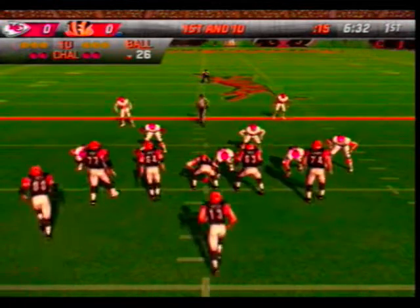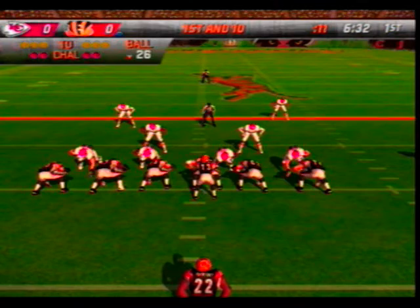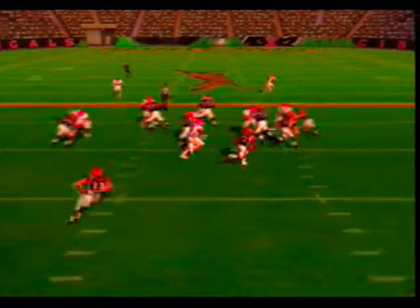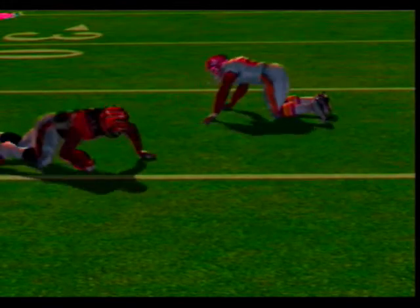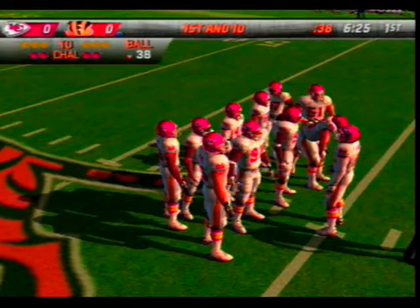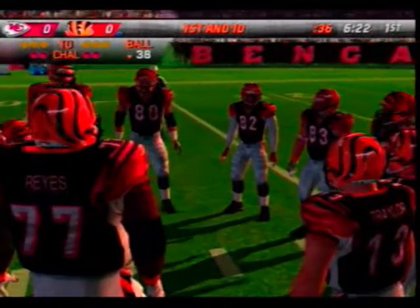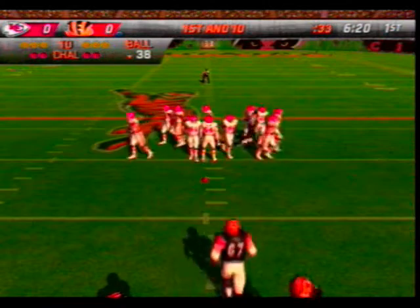First and 10. A little misdirection. Copeland is there for the tackle at the 38. He was not going to be denied the first down there, John. He basically said, get out of my way. I got to get a first down here. So they have first and 10 here.